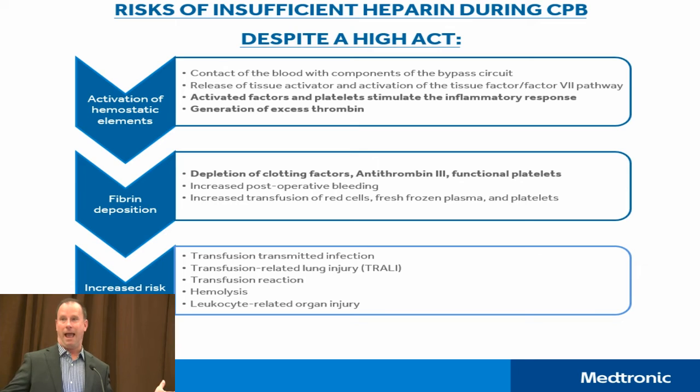All of you have blood utilization committees and may sit on them. This is a common slide that I send to blood product committees to help them understand. I send these to point of care a lot too, because they really don't understand why you may want to get another assay in, monitoring it with an ACT. I send this a lot, and it helps them understand how a heparin level complements the ACT. And the big one is the middle, the depletion of clotting factors and AT3 and the functional platelets, all those things that you need after surgery.